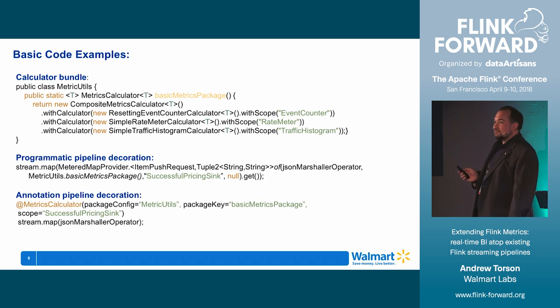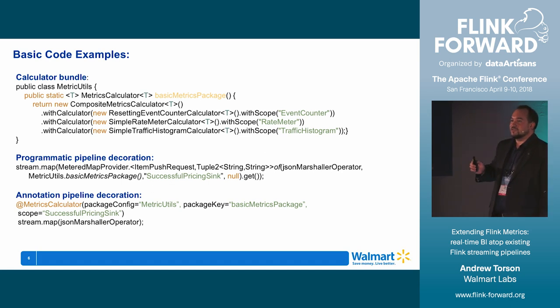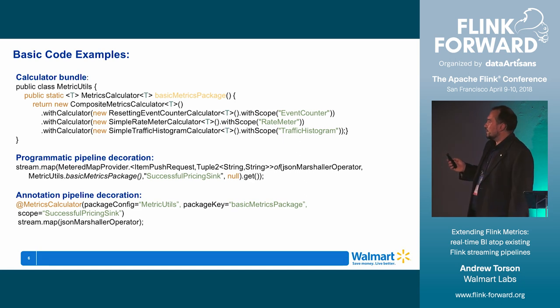This is a real basic use case. That's typically how you do health check type of metrics. I want to count the events flowing through this particular operator. I want to see the meter and maybe do a histogram of the traffic. There is no business intelligence on it yet.